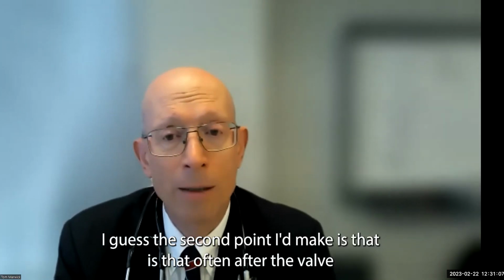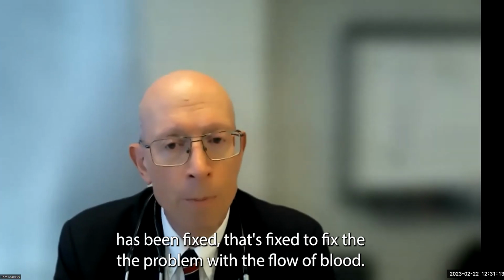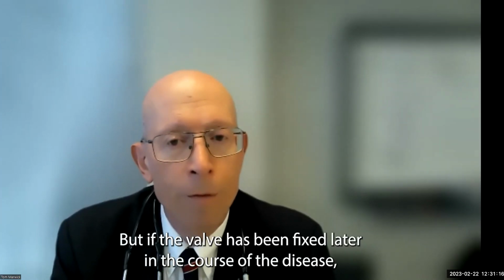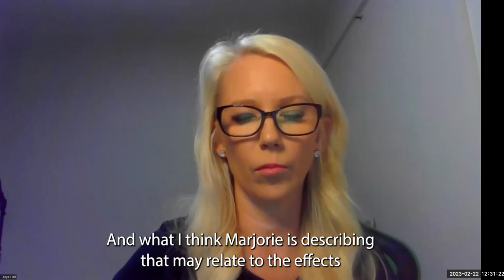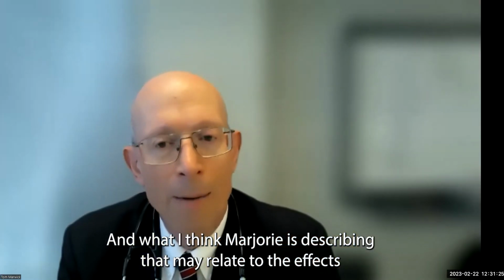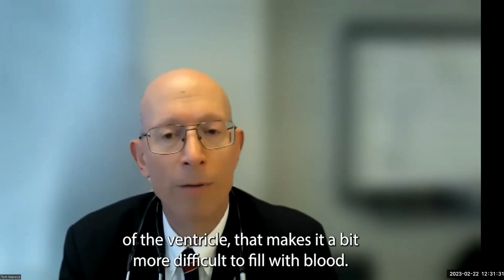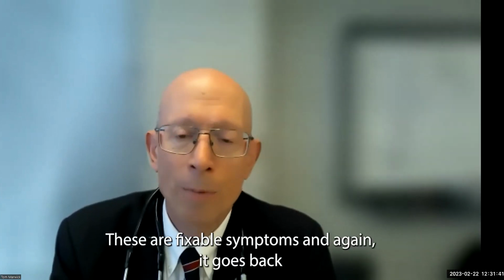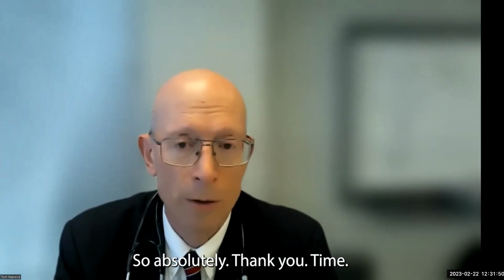I guess the second point I'd make is that often after the valve has been fixed, that fixes the problem with the flow of blood. But if the valve has been fixed late in the course of the disease, there may be some consequences on the ventricle. And what I think Marjorie's describing may relate to the effects of increased workload on the ventricle and therefore some stiffness of the ventricle that makes it a bit more difficult to fill with blood. People can have troubles with fatigue and shortness of breath. These are fixable symptoms. And again, it goes back to the issue of surveillance and follow-up. These things are fixable, but often it takes time and it takes trying multiple treatments.